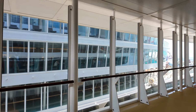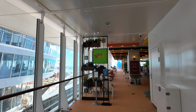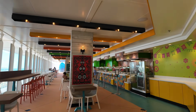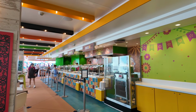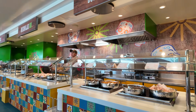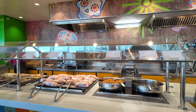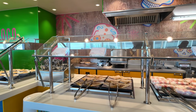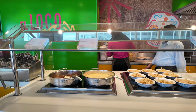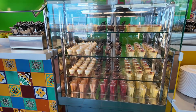But the real treat here on deck 16, in my opinion, is one of the best included food options on these Royal Caribbean Oasis class ships, El Loco Fresh. El Loco Fresh is the fast and grab and go Mexican, and this is open almost every day. You got build your own taco station here with 3 types of meats, rice and beans, pre-made burritos, big old cheese quesadillas. You've got tortilla chips and queso and meats, and you can also get your desserts and your grab and go fruit.